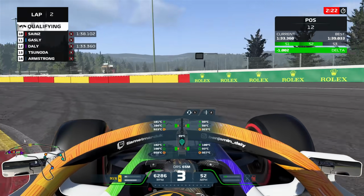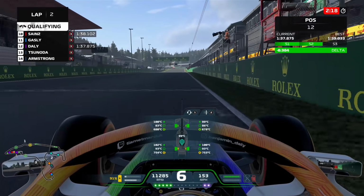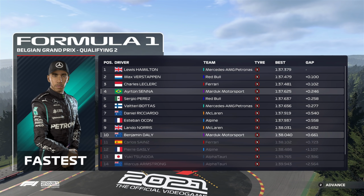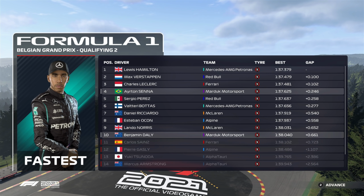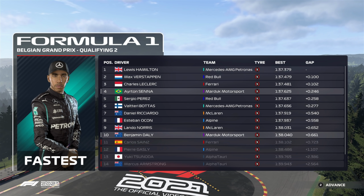Last couple corners, third gear. Rotation wasn't too great there. I didn't get the line right. Up to the line, we improved by a second, which just gets us into the top 10 shootout with Ayrton Senna. Only 2 tenths away in P4.